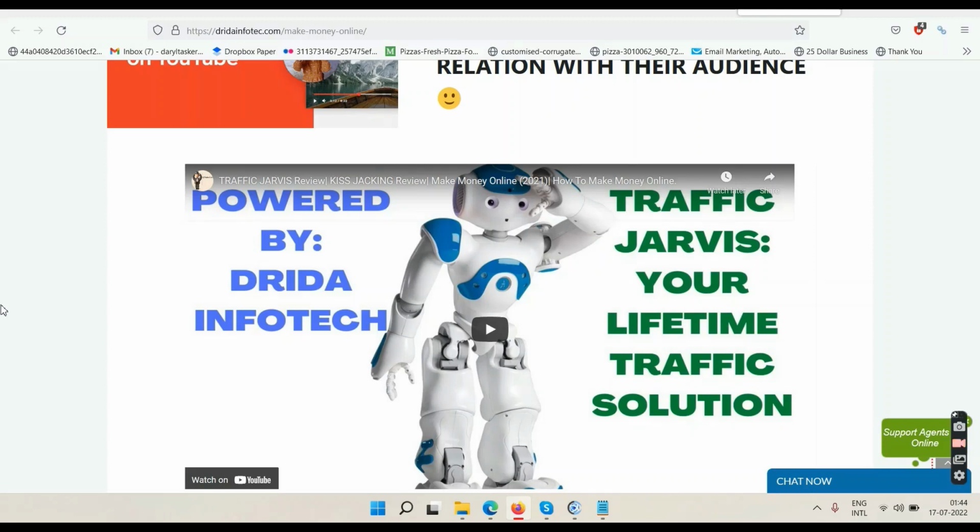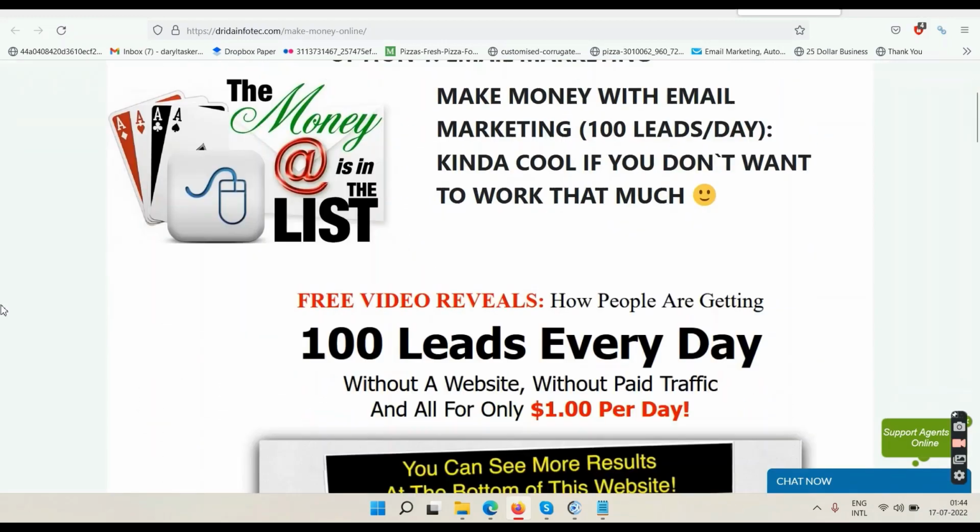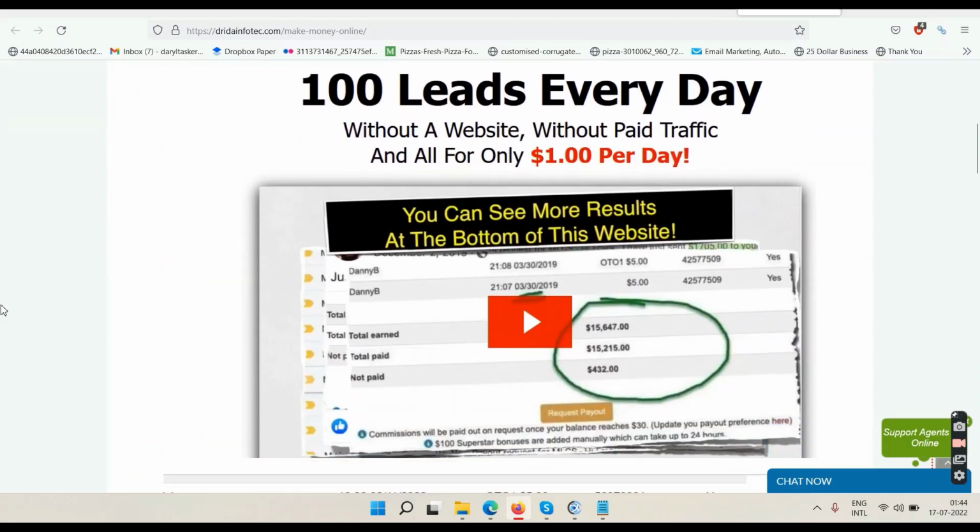So before I talk about Traffic Jarvis in detail, first of all, let's talk about this email marketing method here. You can also make money with email marketing just by sending 1 email per day, but you need a lot of numbers, okay? You need to have thousands and thousands of email addresses in your list, and then only can you go ahead and make some money with email marketing. So if you want to grow your email list without buying paid ads, then you can try this system which you see right now on the screen. This will give you 100 email leads from US, Canada, Australia, from those countries, and you will also be allowed to send emails to these leads once per day. So by the end of the month, in 30 days, you will have 3,000 leads minimum, and you will be able to send them emails 30 times in a month, right?